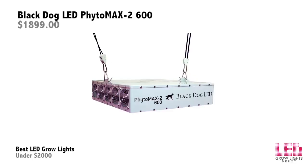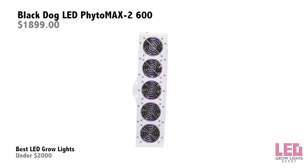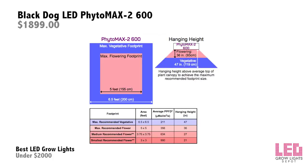Black Dog LED PhytoMax 2 600. The PhytoMax 2 600 is a larger version of the PhytoMax 2 200. The PhytoMax 2 600 will replace a single-ended 1000-watt HPS with higher yields and better quality results while only using half the electricity, which is a 630-watt draw at the wall. The PhytoMax 2 600 utilizes 252 top-bin, high-output, 5-watt LEDs from industry leaders such as Cree and Osram, rated at 50,000 hours. The unit will cover up to a 5x5 for flower and veg a 6.5 by 6.5 foot area.